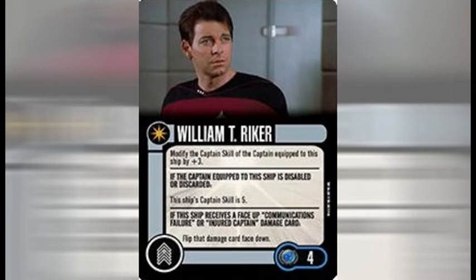William T. Riker is a reprint of one of the best cards from the USS Pegasus expansion. He's a unique Federation crew upgrade that costs 4 SP. His text reads, "Modify the captain skill of the captain equipped to this ship by +3. If the captain equipped to this ship is disabled or discarded, this ship's captain skill is 5. If this ship receives a face-up communications failure or injured captain damage card, flip that damage card face down."